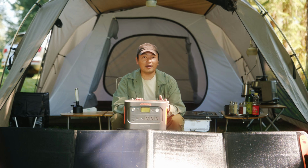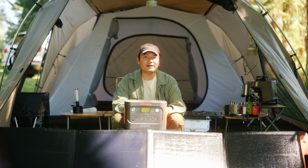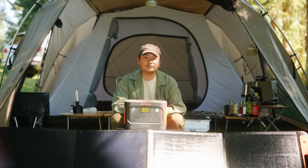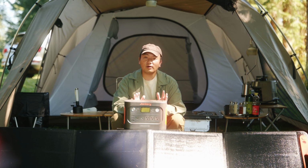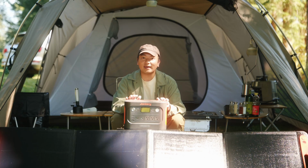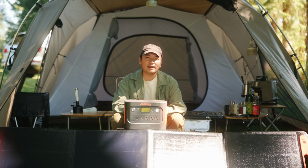Its increased power output of 1500 watts makes a huge difference in what I'm able to do with this power station. Let's dive deeper to see what it means to have 1500 watts power output. I've used a lot of other brands' 1000 watt-hour power stations, and the power output ranges from 1200 watts to 1800 watts. 1200 watts power output is too little, so it defeats the purpose of bringing a 1000 watt-hour power station, and 1800 watts power output is a little bit too much for what I need.